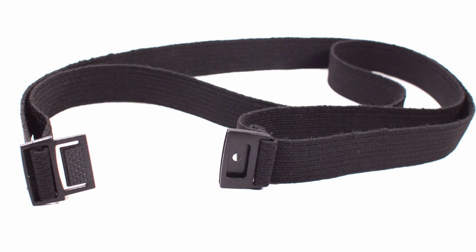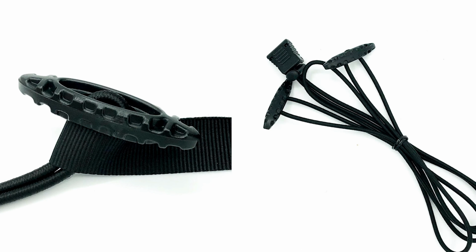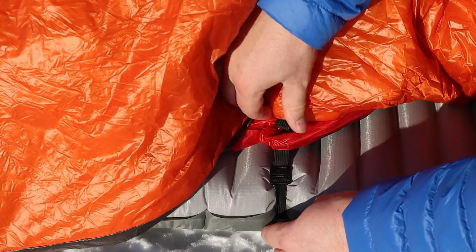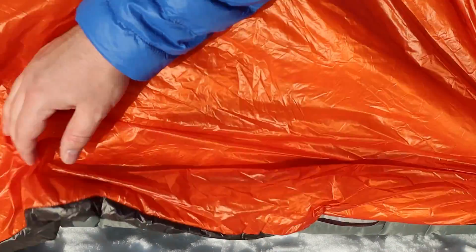The 3 types of pad attachment systems are wafer clips, like I have on the Enlightened Equipment pad there. Hammock Gear uses a mitten hook, and then UGQ offers the wafer clips as well as a toggle. Enlightened Equipment also makes a really interesting continuous pad strap that has 2 wafer clips on it and allows you to layer your quilts and then clip both into one pad strap so that you're not having to bring multiple pad straps, and it's a really convenient system if you're using your quilts in wintertime or layering your quilts for any other reason.